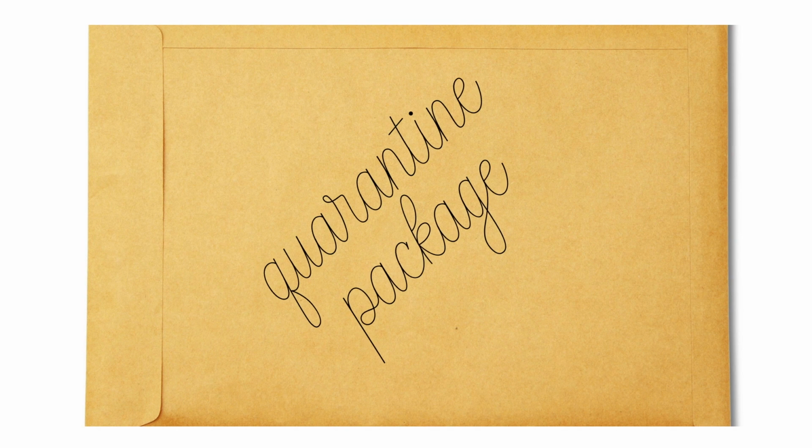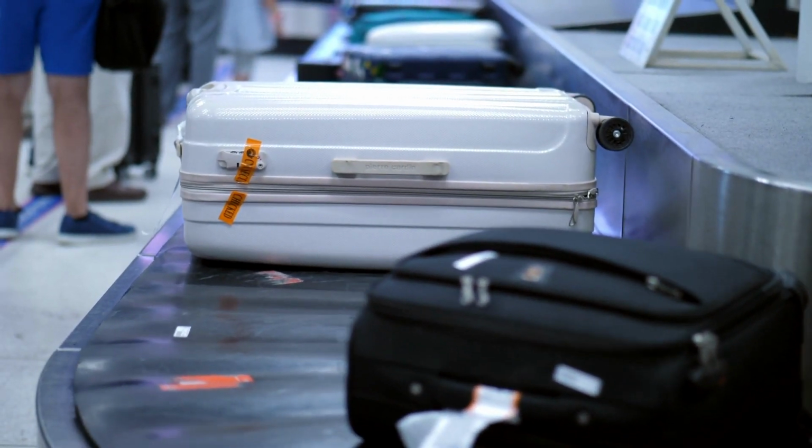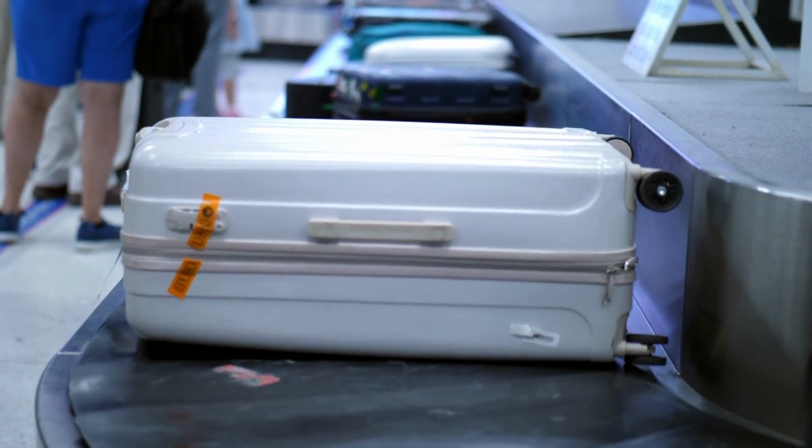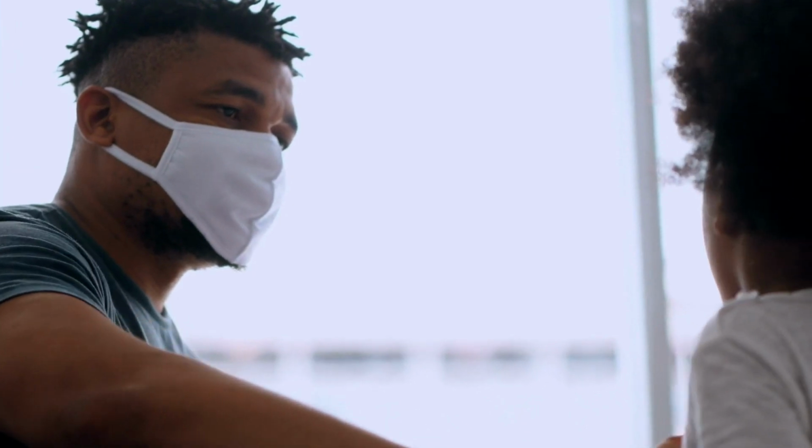At this point, your recorded temperature will be logged into the app. You will receive a package with quarantine instructions, tips, and important numbers to call. A daily video check-in using the app will also be required. Next, you will proceed to baggage claim and do customs checks. After completion, you should head directly to your intended address of stay and observe the respective quarantine orders.